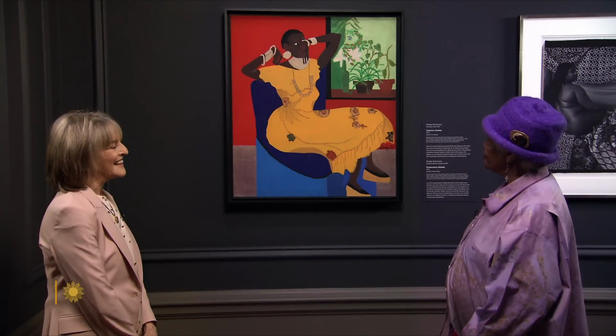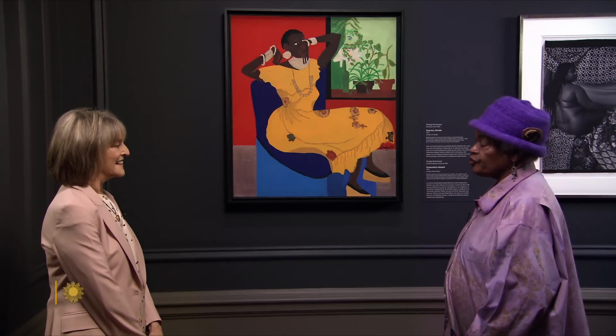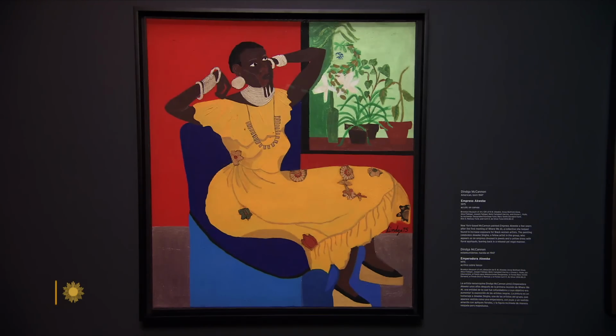What you're seeing is a portrait of Empress Akweke. Dinga McCannon painted this picture of one of her friends in 1975. Was her name really Empress, or do you paint her as an empress? Well, her name was Akweke Singho, and she gave herself the title Empress. She had opinions, and she had no shame in letting people understand where she was coming from. And she carried herself as an empress.